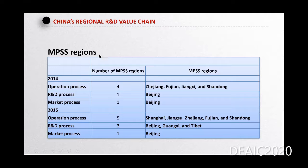Here in this table, we report the MPSS regions in 2014 and 2015. In 2014, we found that we have 4 regions that are MPSS in the operation process and 1 in the research and development process. The 4 regions are Zhejiang, Fujian, Jiangxi, and Shandong, while in the research and development process, only Beijing is considered MPSS. In the marketability stage, only Beijing is MPSS. In 2015, 5 regions are MPSS in the operation process: Shanghai, Jiangsu, Zhejiang, Fujian, and Shandong, while 3 are MPSS in research and development process: Beijing, Guangxi, and Tibet. In the marketability efficiency, again, Beijing stays MPSS in 2014 and 2015.